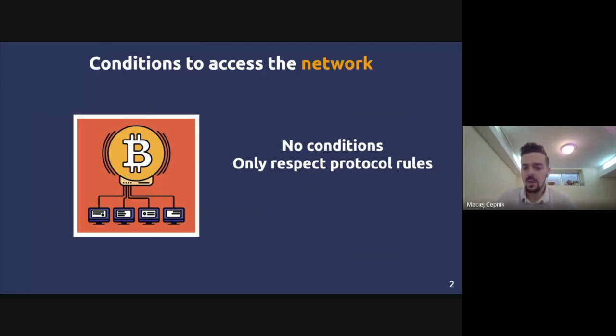Nobody will force you or restrain you from running your own Bitcoin node, so you can access the network as a peer and start to interact with it. The only rule for accessing the Bitcoin network is to respect the protocol rules. And if you don't want to respect them, people are just going to reject any transaction you make that doesn't respect the initial protocol rules.